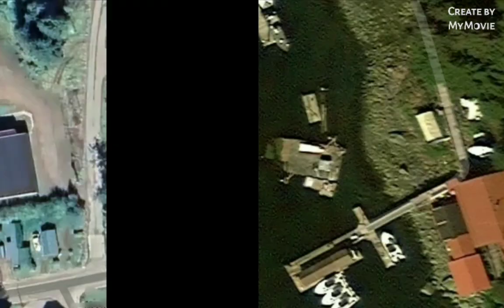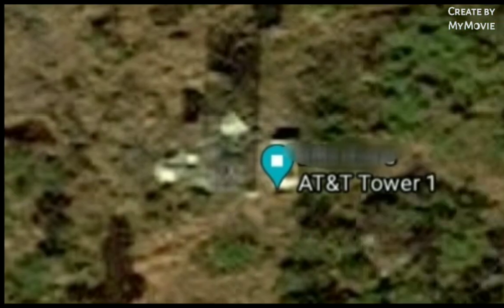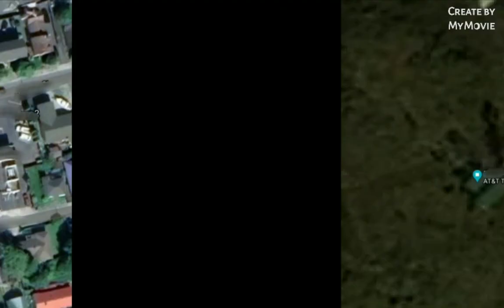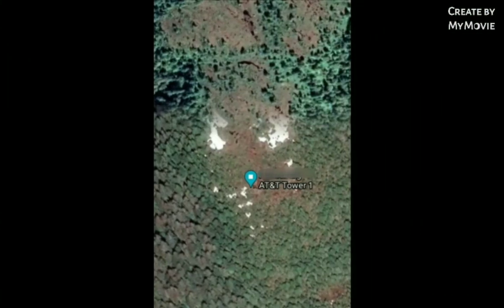So yeah, these are some more I found from the low quality Google Maps. I really wish I could have gone back in time on Google Earth to see a lot of these dead long lines towers. But I probably will eventually. And at the end of the series, I'm going to go back through and film a lot of the long lines towers that I missed.